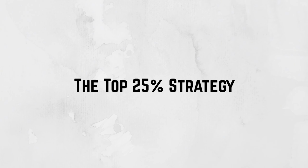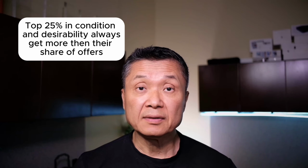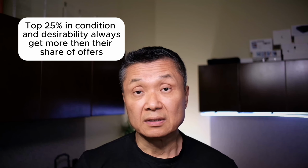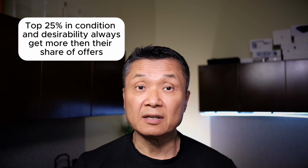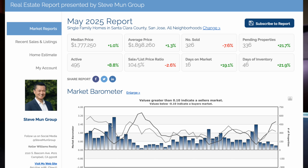And this brings me to what I call the top 25% strategy. In every neighborhood, in every price range, there are homes that buyers fight over, and then there are homes that buyers ignore. The difference? The top 25% of homes in terms of condition and desirability. These are the homes that get multiple offers, sell quickly, and command premium prices. Even in today's market with more inventory, these properties are still performing like it's still 2022.